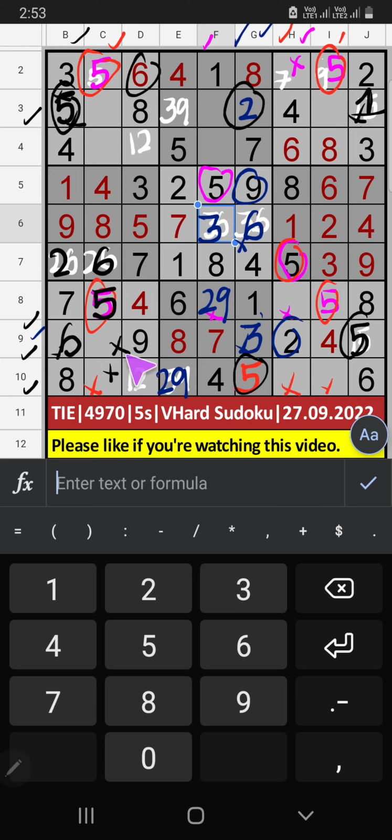The 9th row, only one number is remaining, 1. 1 is confirmed here. 7th grade, we have 1. So 1 can't come in the cell. 1 is confirmed here. Then 2 is here. 10th row, we have 2. So 2 can't come in the cell. 2 is confirmed here. Then 9 is here. Then 7th grade, only one number is remaining, 3. 3 is confirmed here.